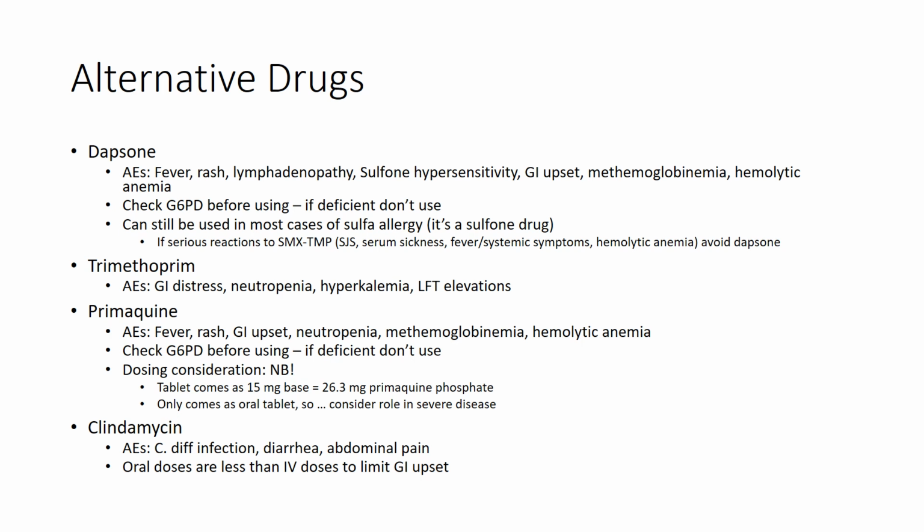Trimethoprim in and of itself can cause GI upset and hyperkalemia. Primaquine is another drug that would require checking the G6PD before using. And again, if it's deficient, you don't want to use this drug.